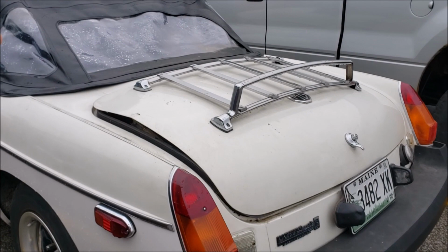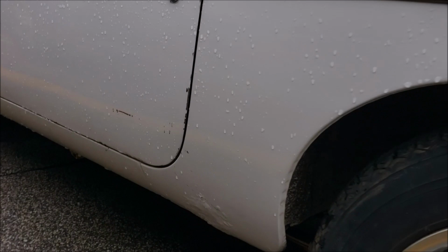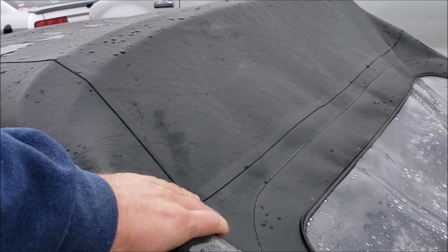Right off the bat, you can tell the trunk is misaligned, and I think that is the trunk prop. So somebody probably tried to slam the trunk closed with it in locked position, which bent the trunk. The plastic seems in good shape, and the body's pretty straight. We get a little bit of rust down there. Tires aren't dry rotted. Has the original MG wheels. This top has seen better days, but it's not ripped. I mean, maybe that's just the way it's supposed to look, loose and unsupported.